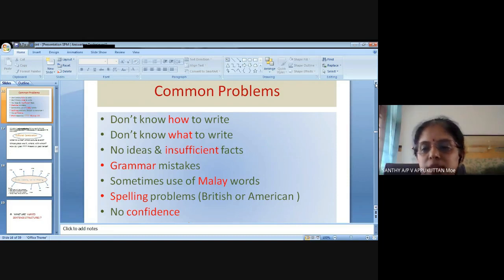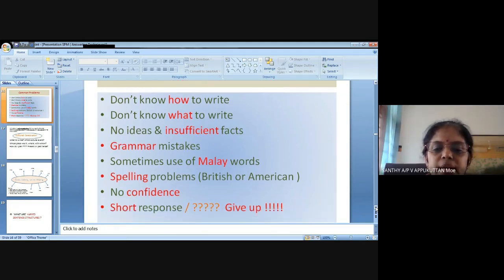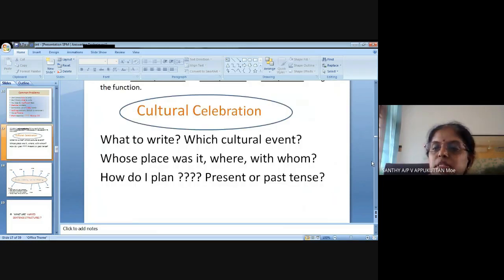And another problem students face is no confidence. I don't know how to write, no confidence. And then they end up giving a short response, or sometimes give up, don't want to write at all. Now don't throw away your 50 marks. Give your best.